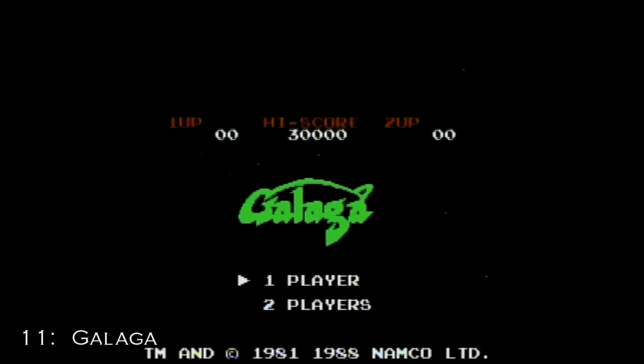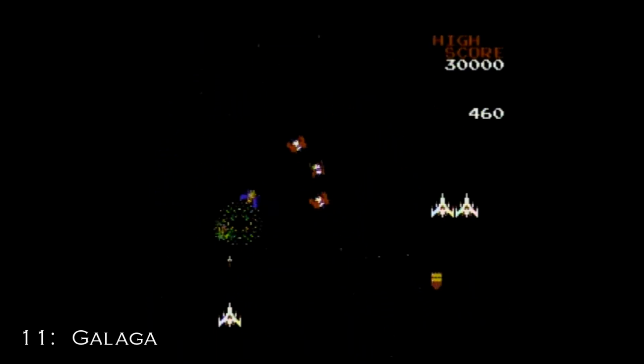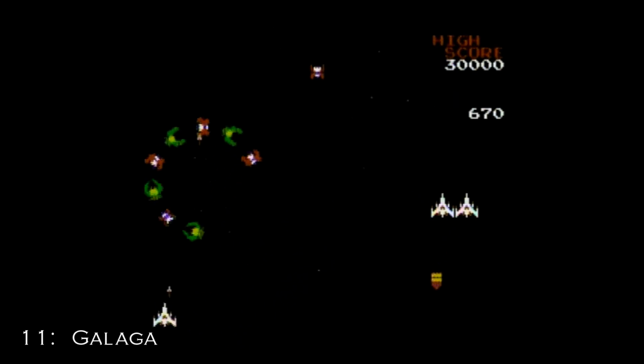Number 11 is Galaga, that classic Namco shooter that was the precursor to Galaxian. Not much to say about it that I haven't said already in the Namco plug and play.